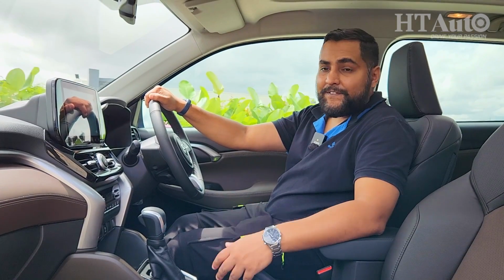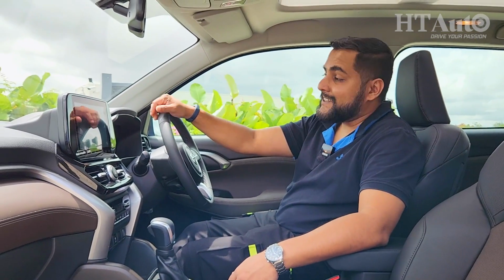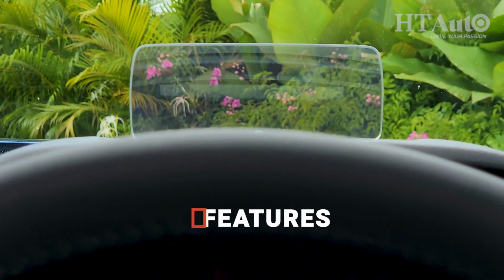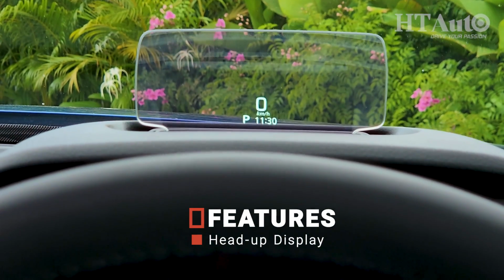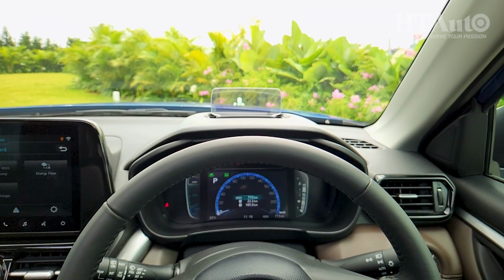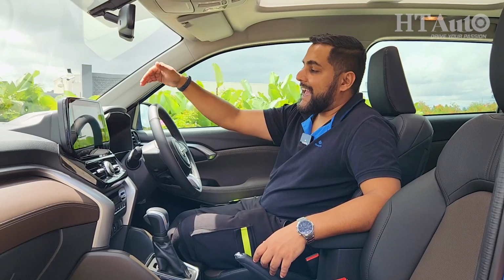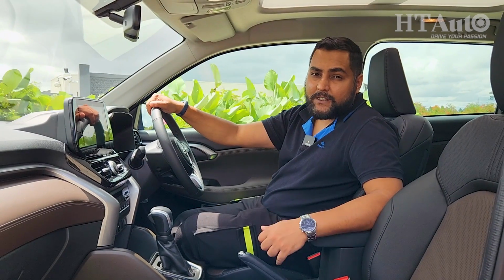For added safety, of course, this car gets something that you've seen in the latest Baleno and the Vitara Brezza, the head-up display. We've spoken extensively about this head-up display in our reviews of those two cars, so if you've not checked that out, do so. This HUD screen is straight away taken from the Maruti Suzuki cam and put here in the Toyota model.